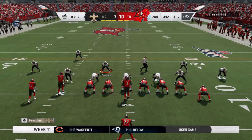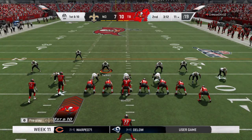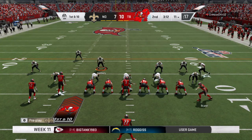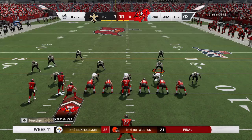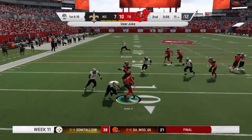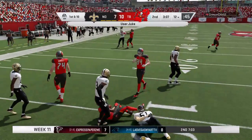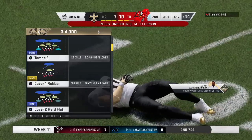The Tampa offense ready to get their drive started. They've shown precious little here offensively thus far as they try again with a first down now. They'll start the drive with a carry by Jones. Looking for a cutback lane, but nothing there as he's met at the line of scrimmage.